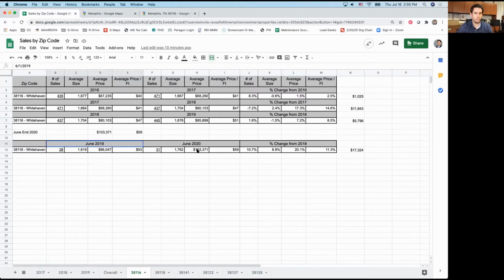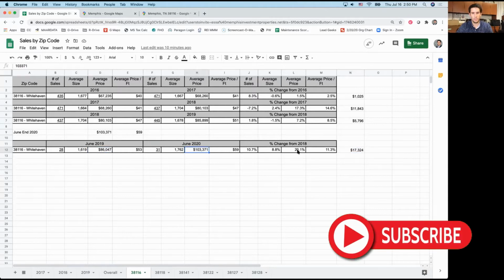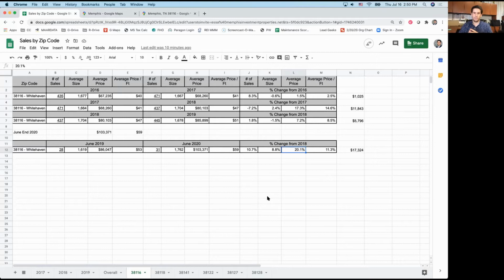Also, I have June 19 to June 20. Here is the most surprising part: we're jumping up 17 grand from June of 19 to 20. So a 20% appreciation. And what's crazy to me is there's 10% more sales. So not low supply. I think that's just people coming out of COVID from those few months prior. People haven't bought anything, so now they're buying. There's just low supply of inventory right now, even though more sold. So that's kind of my take on that. So wow, yeah, I would definitely consider this to add to our portfolio.